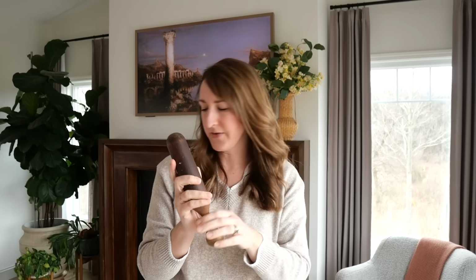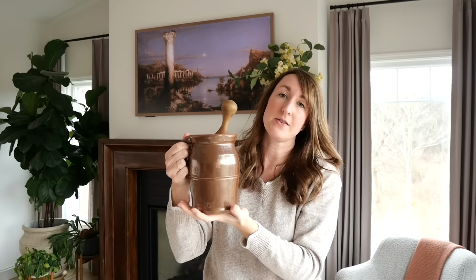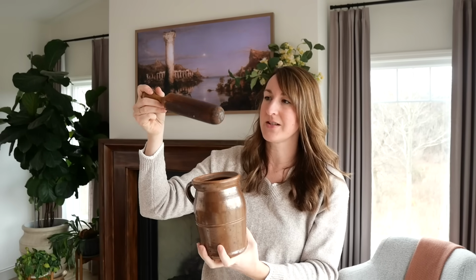Now this is where you need to know a little bit of your stuff. They had this as a set. They called it a mortar and pestle. This is not a mortar and pestle. This is not a mortar. That's not what it was for. It had a lid, it was for storage of some kind.